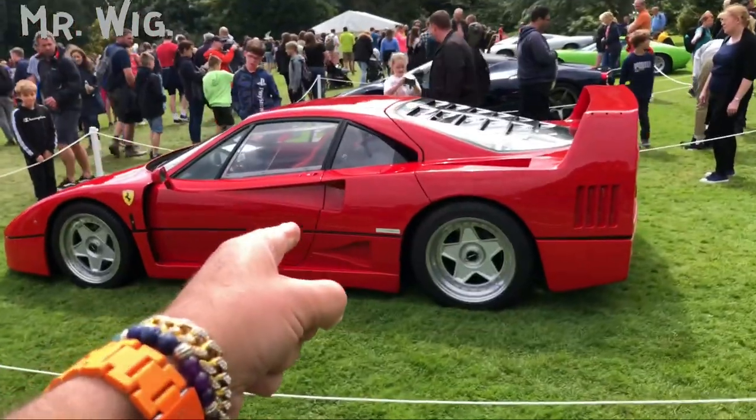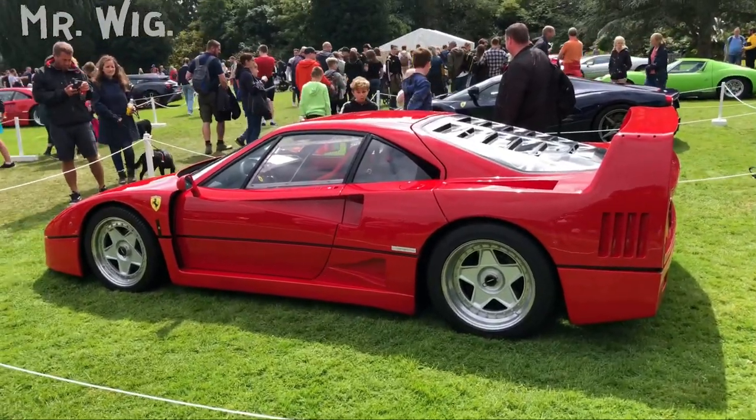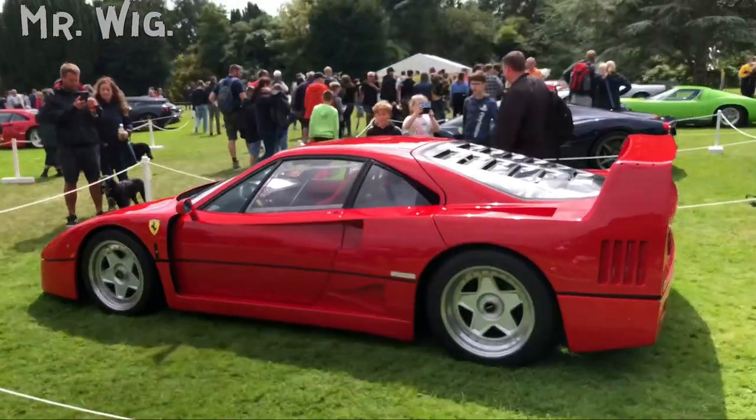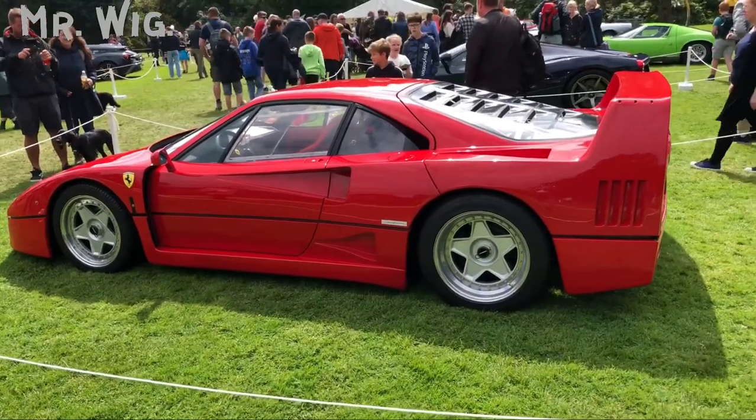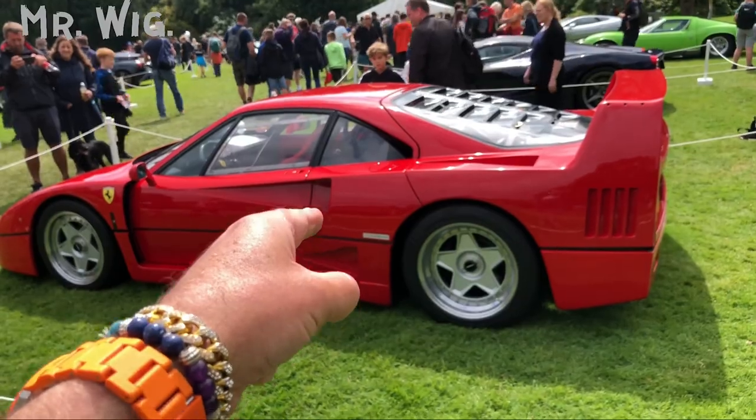I mean, this is my favorite car ever. If God would tell me, Mr. Wig, what car do you want? Just choose one. I would say the F40. No doubt, no hypercar. Actually, this for me was a hypercar from the 80s and the beginnings of the 90s.